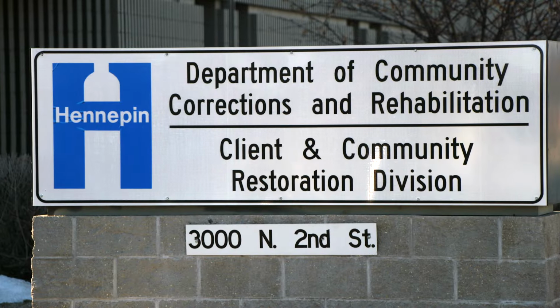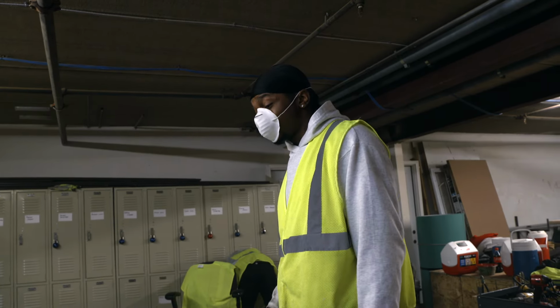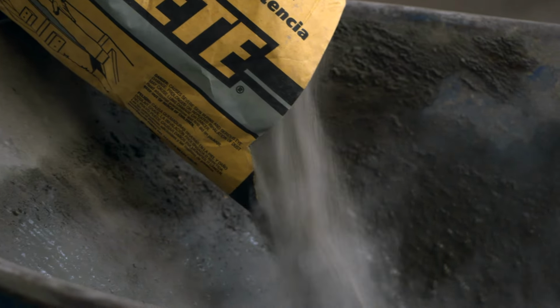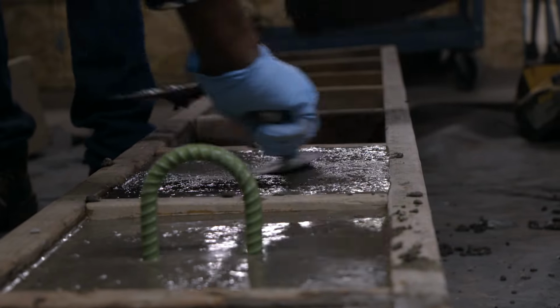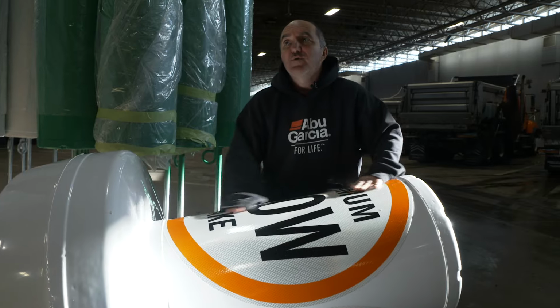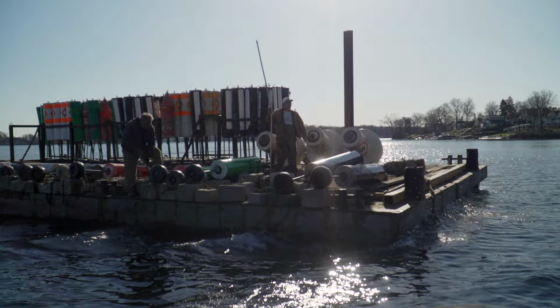Meanwhile, across town. Making cement anchors. Hennepin County workers help too. We're helping the lakes by providing a solid base for their navigational buoys on Lake Minnetonka. Our carpenters build the forms and then our participants mix the concrete, and usually it takes about a morning to put that together and then just the curing time for the concrete. So as soon as they call ice out, we start putting buoys up. A call which always comes so soon.